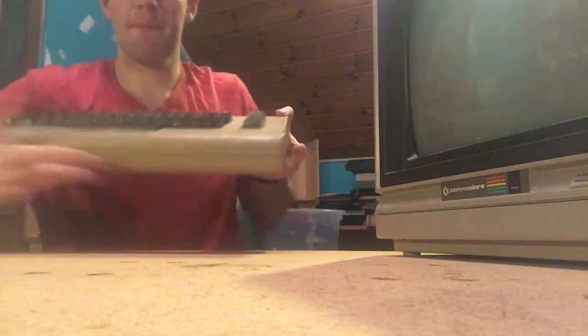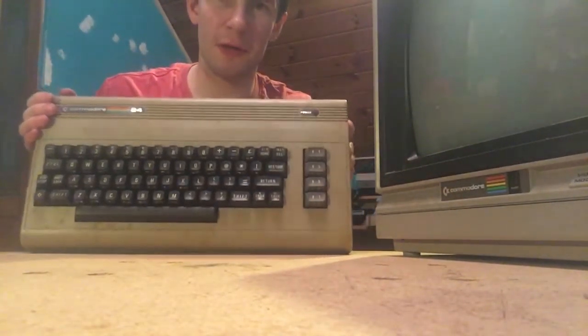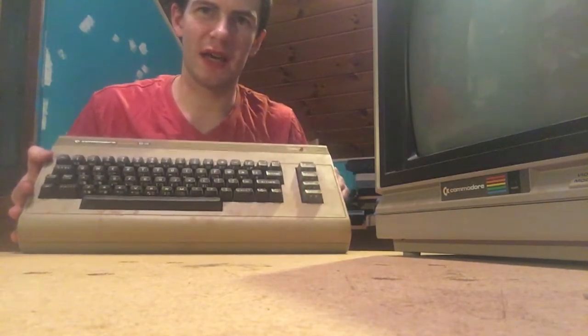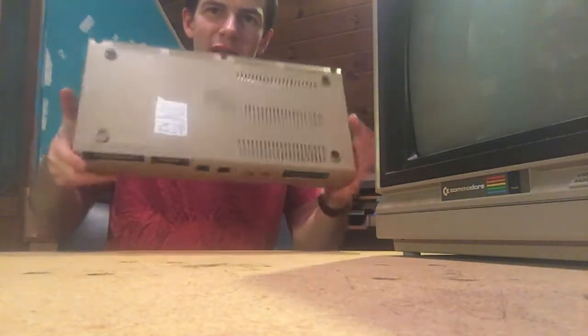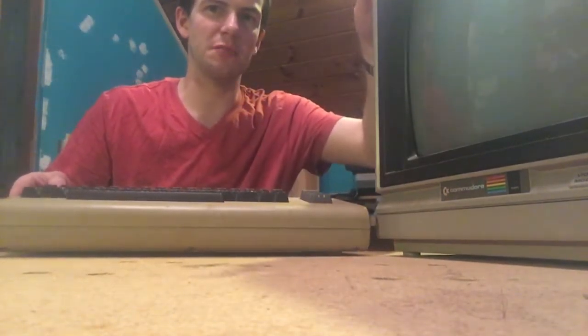is this. That's right, a Commodore 64 keyboard. I never thought I would get my hands on one of these, especially for the price that I picked up. And I'm not sure whether or not I'm going to sell this. I might actually end up keeping it, because I've already made my money back on this monitor.